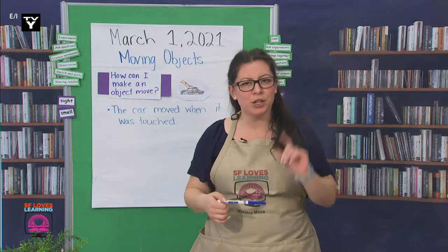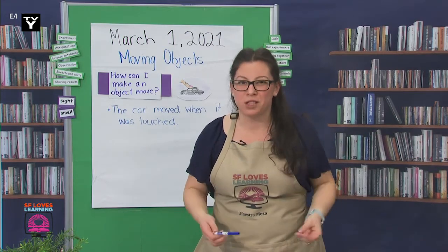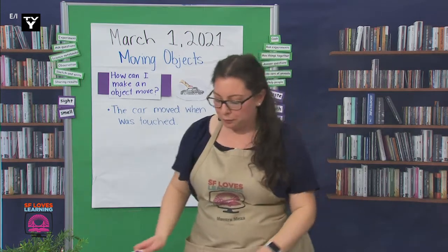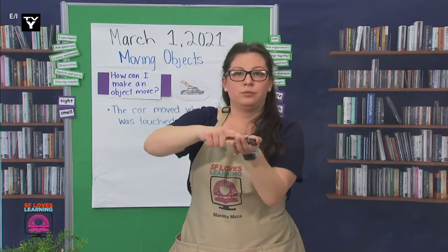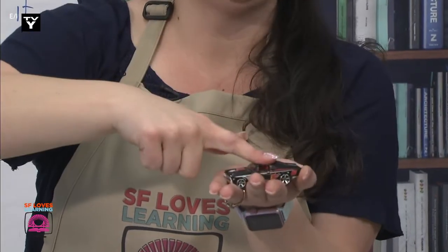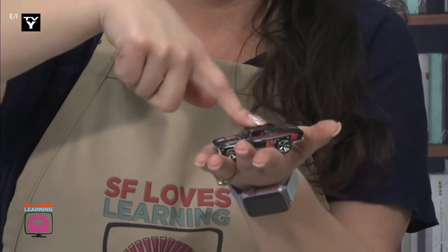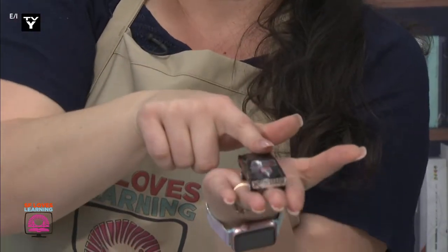Scientists, I think we should add one more detail. We should mention what exactly I do with the car. Let me show you what I mean. See, if I just touch the car, it doesn't move like we saw. What am I doing when I make it move?